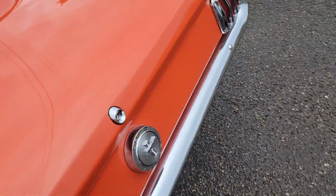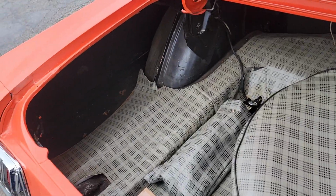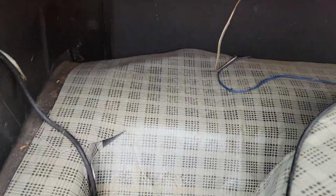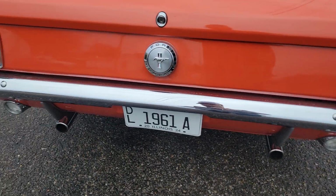In the trunk real quick here. Does have the dress up kit. Beautiful car inside now. Spare tire under here. I'm not gonna take that off, but does have the jacking instructions in there. Weather stripping looks real nice on it. Chrome all real presentable. I wouldn't call it new by any means, but it is in good condition.